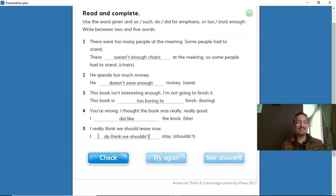Yeah, that's a hard activity. You have to think how to say the same thing using other words and using the word between parentheses. Okay? Let's check.